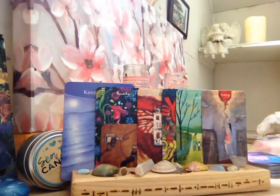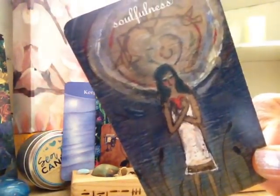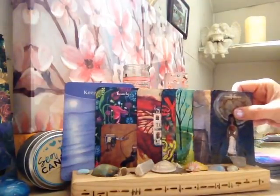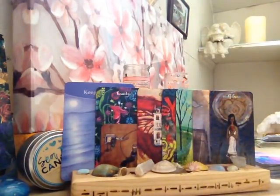Full moon message, something that will come to, I like to say, a good completion by the April 30th full moon, and it is soulfulness. So again, connecting to your heart center, you can see she's got her hands across her chest there. And it says, in a dark world, which is definitely ending where we're beginning, in a dark world, the warmth of her true heart shines a light around her.